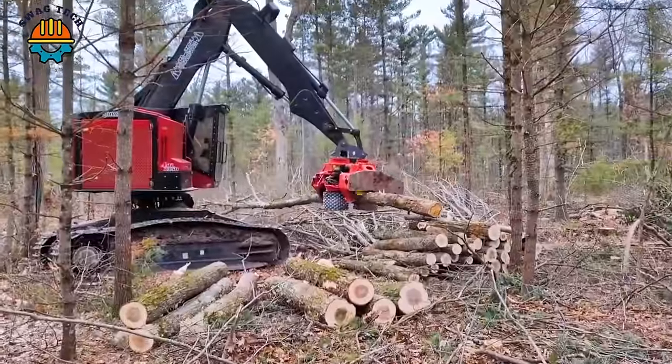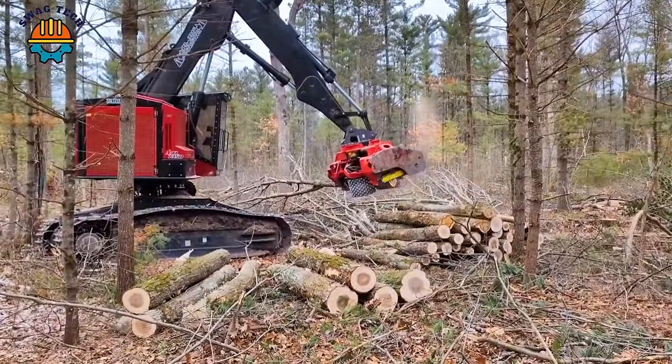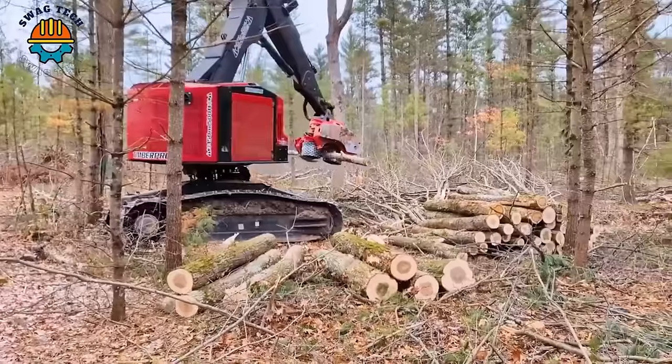In west central Wisconsin, where hardwood forests are abundant, the use of new heavy-duty wood-cutting machines can ensure that they are easily cut.